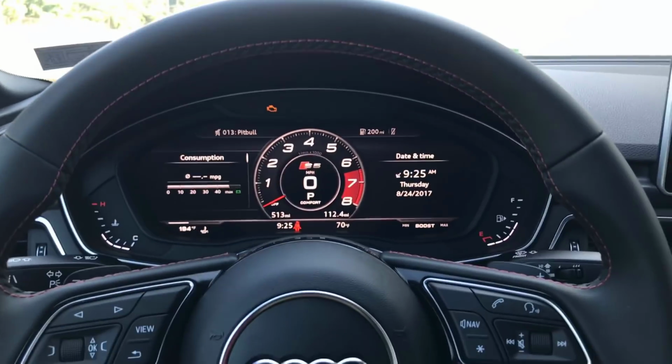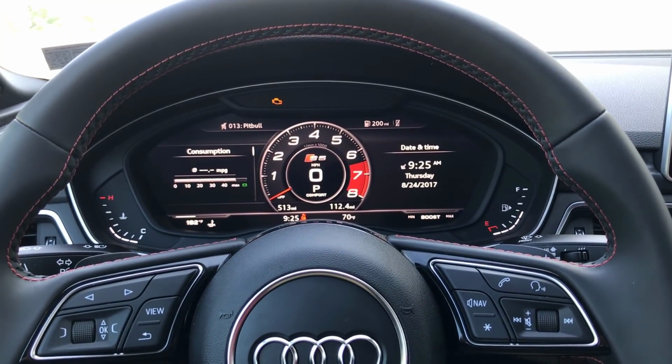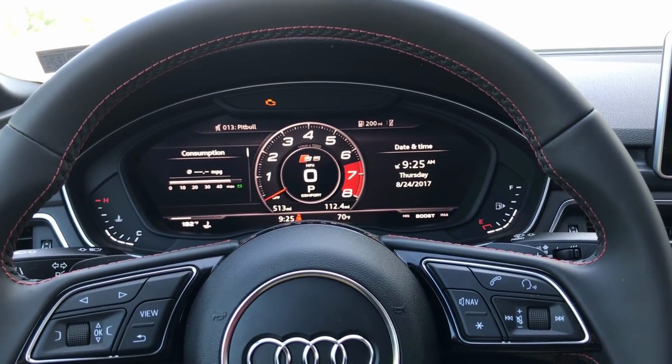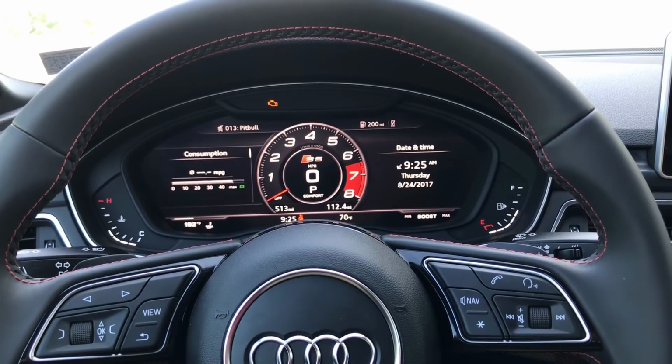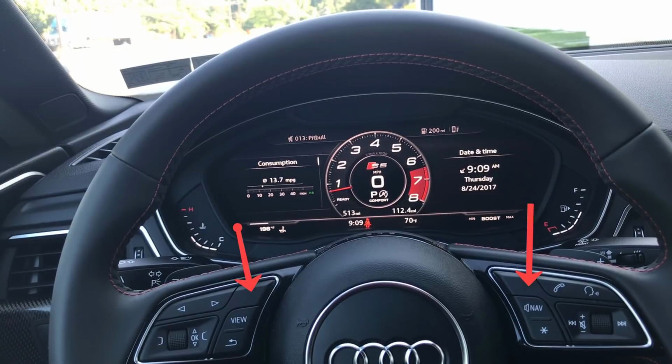All right, fantastic. What I'm going to be doing in this video is going over all the options that you can modify on this screen. Here's the Audi's Virtual Cockpit. This is one of the main menus, and as you can see, everything here is in fact digital. If you look at the steering wheel, you'll see that there are controls on the left side and controls on the right side. The controls on the left side are the ones that control the virtual cockpit. Let me show you some of the basics.